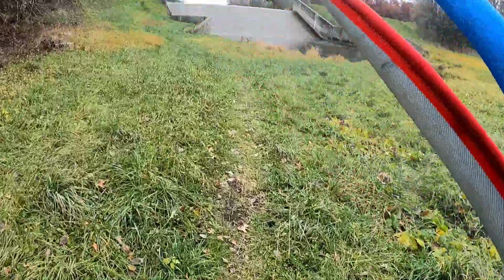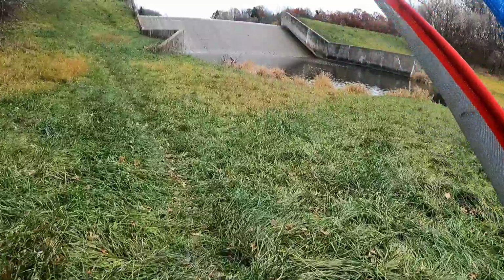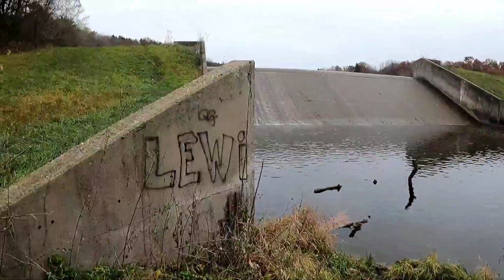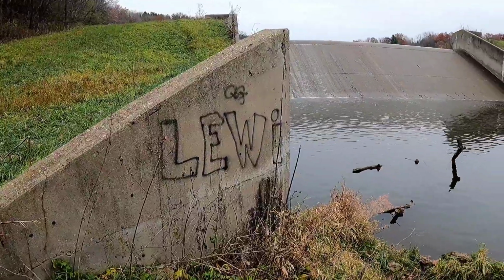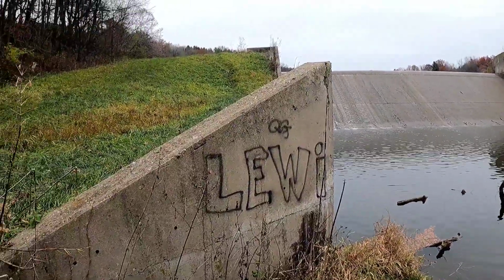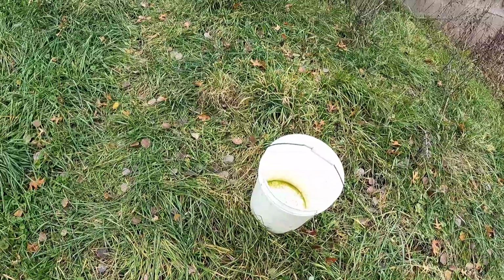It's a little nippy out here this morning. 31 degrees. No wind though, so that's nice. Oh look, this must be Louie's spot. Wonder if Louie cares that I'm gonna fish here. Got my bucket here to put all my donks in.